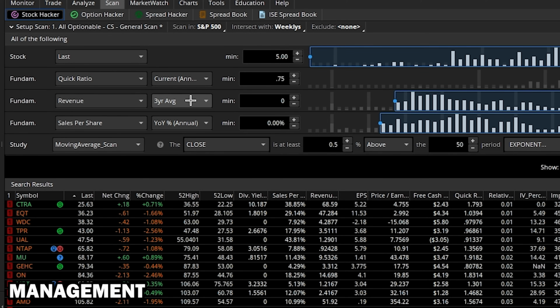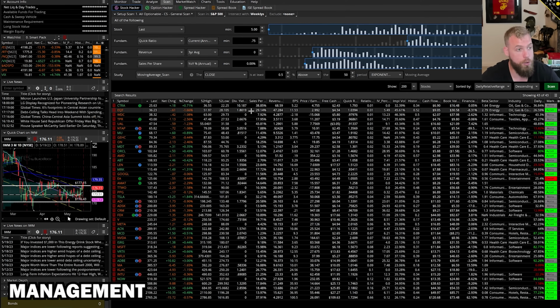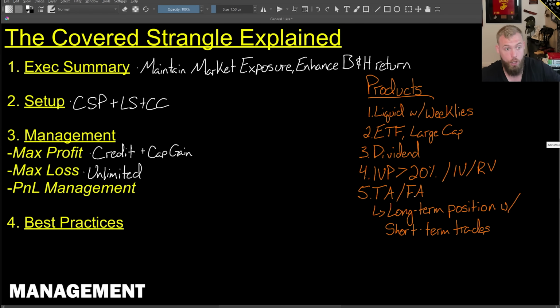That revenue is continuing to grow, sales per share is continuing to grow, that it's trading above the 50-period EMA, the 20-period EMA. You could pick different EMAs. But then I'm also going to look at all these other kind of ratios: cash flow, relative value, free cash flow, PE ratios, stuff like that. But because I'm typically trading an index ETF, I actually don't care quite as much.